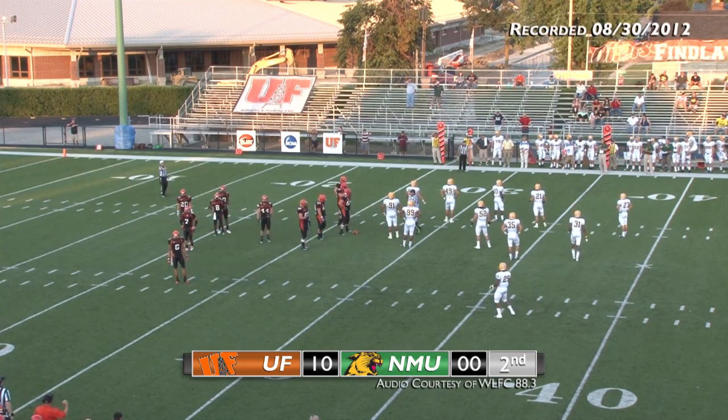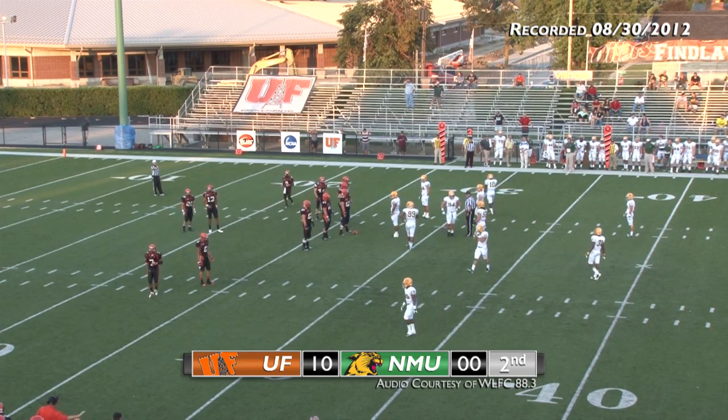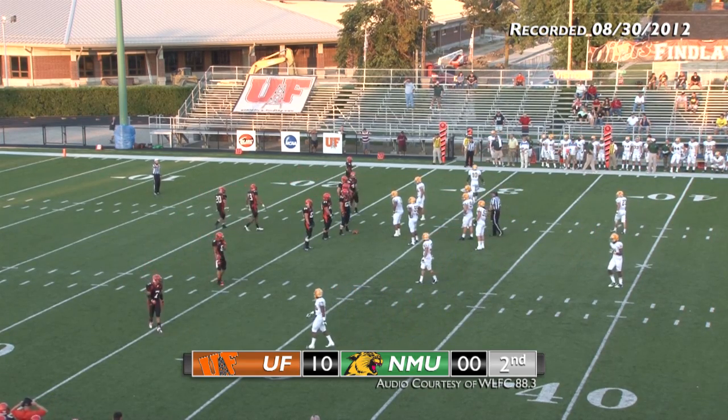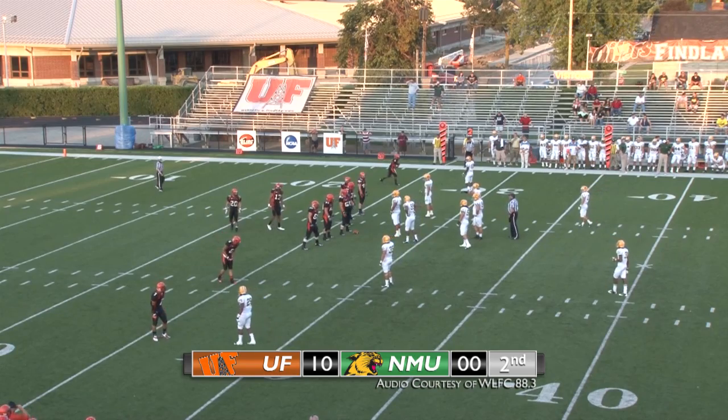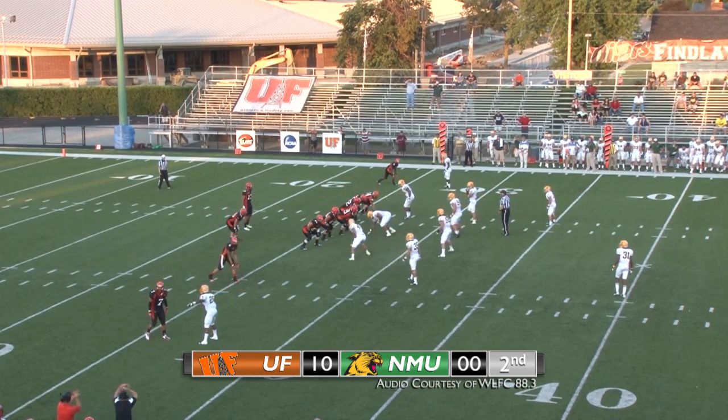Bring up a 2nd down and 9. 13 minutes left here in the second quarter. Oilers lead it 10-0. Season opener. 1 wide out to the top, 2 to the near side. Kinninger stays in the backfield.